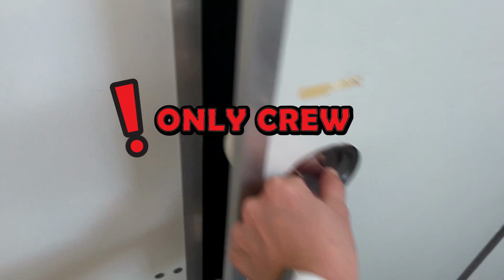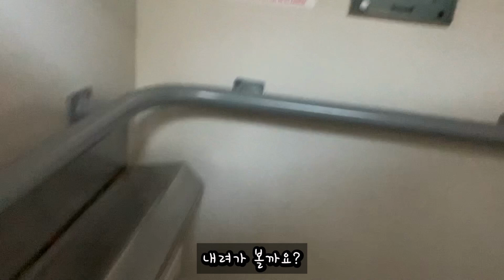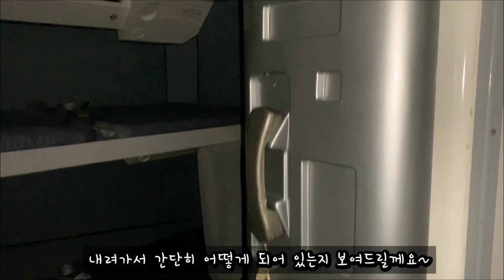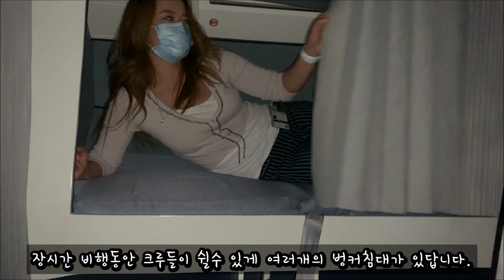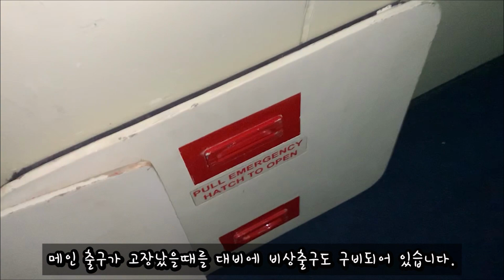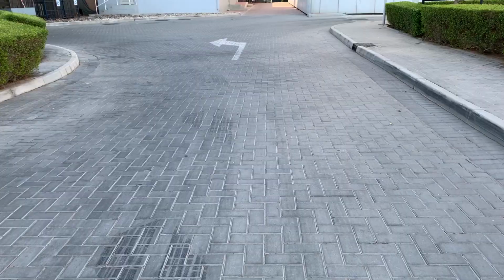and the CRC view, FES, fire extinguishing system, go down the staircase. CRC normally replaces a certain part of the cargo compartment. Let me take you down, just give you a slight view of how the CRC looks. It has many bunks, and crew get to have a horizontal rest individually in each bunk. Of course, in case the main door gets jammed, there's an emergency hatch.